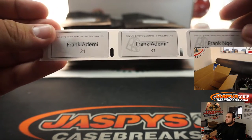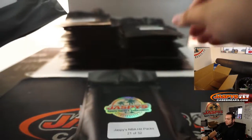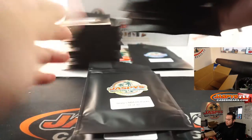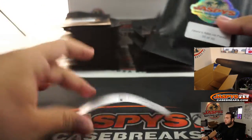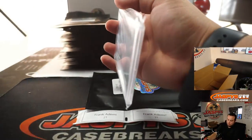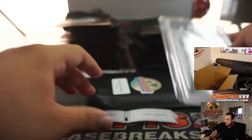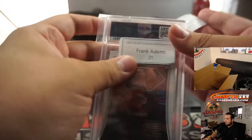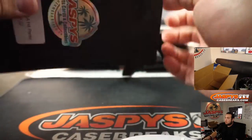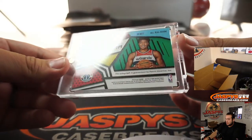Frank A. 21 and 31. We got a 2019 Panini Prism RJ Barrett Far Out Silver Prism PSA 10. Very nice. And 31. We got a Rui Hachimura autograph from Revolution. And it's infinite.